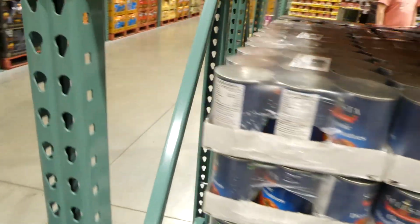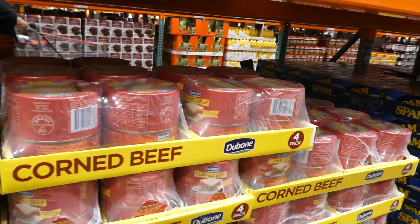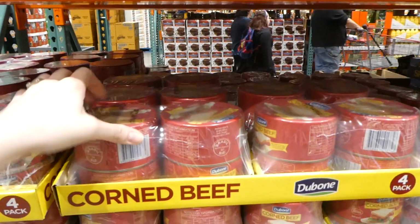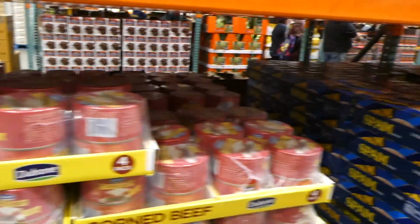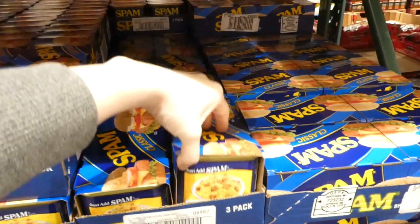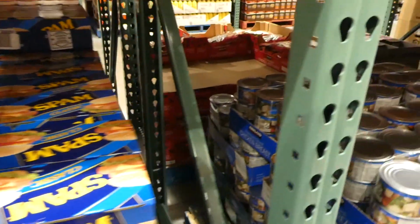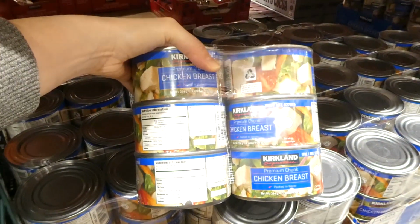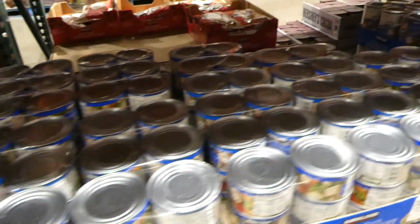And then also another canned product that you should keep on hand are things like corned beef or Spam, or the canned chicken. So you get 4 cans of the corned beef. These are 340 grams each for $15.50. You get 3 cans of the 340 gram tins of Spam for $9.90, or you get 6 cans of the Kirkland Signature chicken breast. These are $16.99. So these are important things to keep on hand.